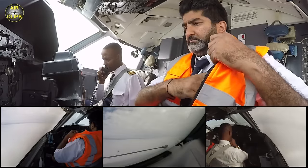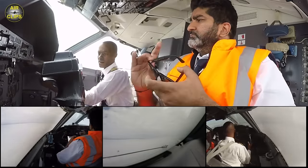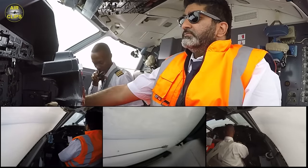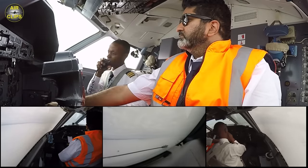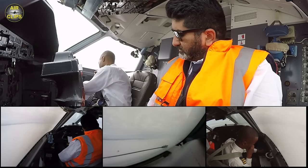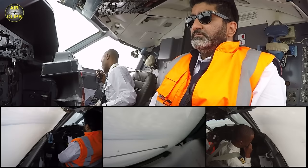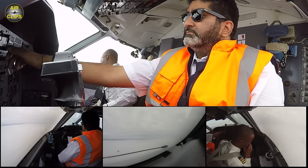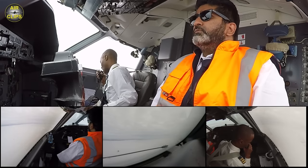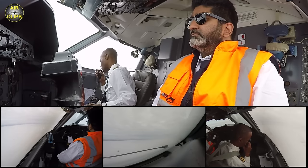Alfa Lima Sierra 5 Yankee, Bravo Victor Oscar. Bravo Victor Oscar, go ahead. Okay, Bravo Victor Oscar, we are off blocks at 0540 and airborne 0543. Estimating Kakuma 0707. On board we are 4 crew, 1 pax. Fuel on departure 4.5 hours, level 220.